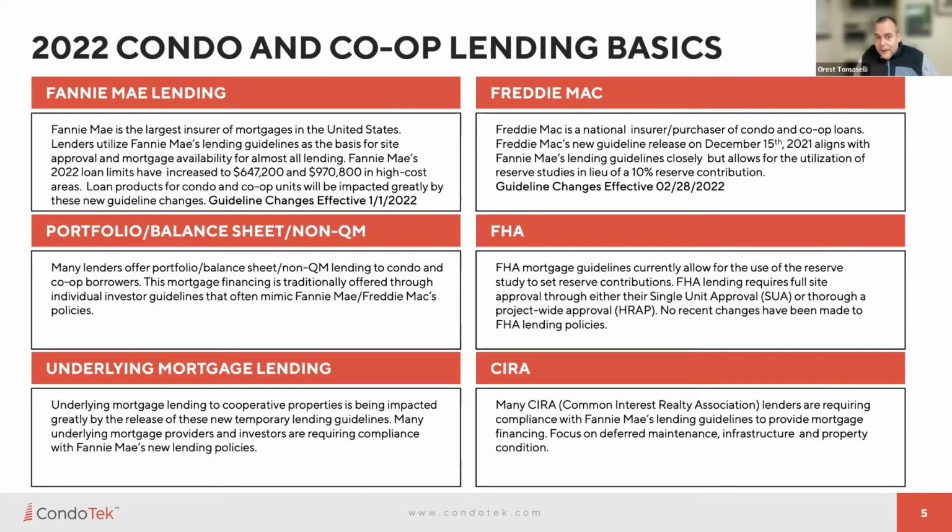So the lending's different. And what's available out there is Fannie Mae, Freddie Mac, and those are kind of interchangeable, meaning that typically if you're compliant with Fannie Mae guidelines, you'll be compliant with Freddie Mac guidelines and vice versa. But these guideline changes made that a little bit different for condominium developments, where Freddie Mac will still allow a development, as I said, to use a reserve study, and Fannie Mae will not for a review or an initial review of the condominium development for lending.